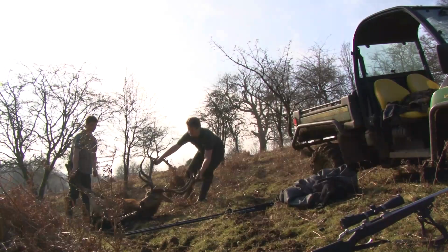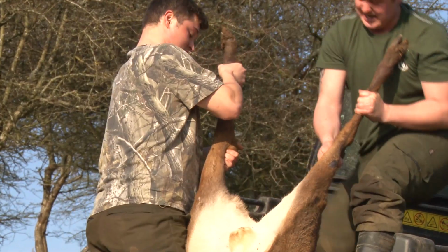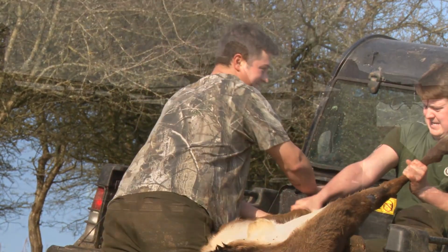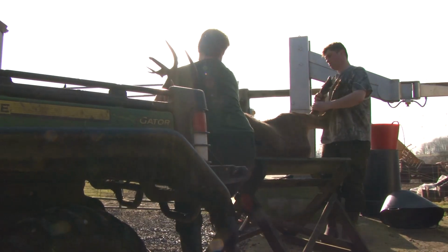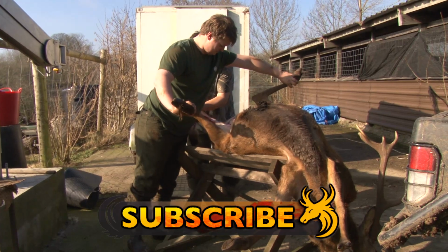That's another successful deer management job completed, and the herd has a chance to repopulate and grow in numbers once again. And this old stag is to be processed and sent to the game dealers to ensure he goes back into the food chain.